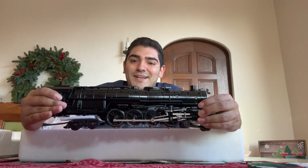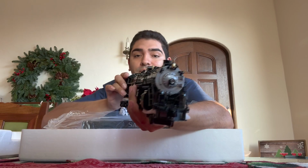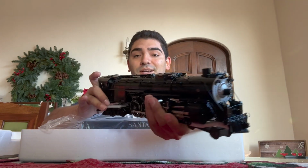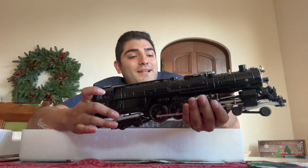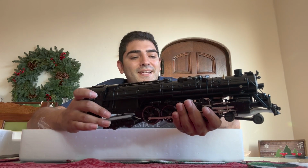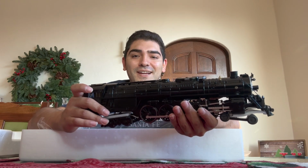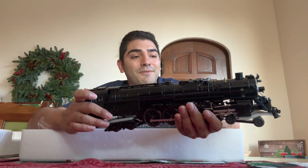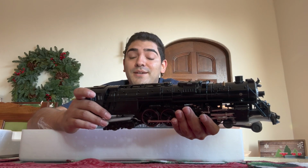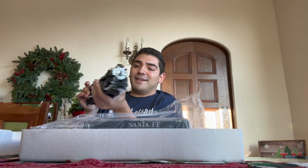Now, I was really excited when this engine was cataloged because 2926, if you guys don't know, is another Santa Fe Northern out in Albuquerque, New Mexico that just got restored. And I'm hoping that one of these days this engine will be able to meet up with my favorite engine, number 3751. That would be amazing. I don't care how much it'll cost. I will pay good money to see that on my own. But I'm very excited to have the model at least.